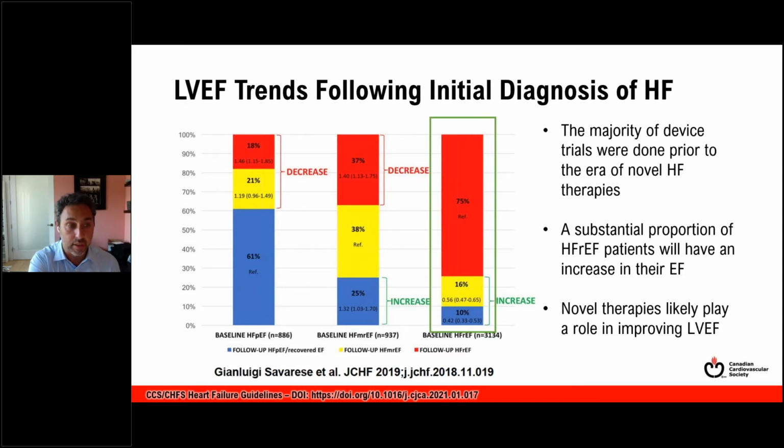And when we look here at the different bar graphs, we look at the colors representing the follow-up EF. In blue, it's heart failure with preserved EF. In yellow, it's heart failure with mid-range or mildly reduced EF. And in red, it's heart failure with reduced EF. And I think what's important to highlight is a few things.